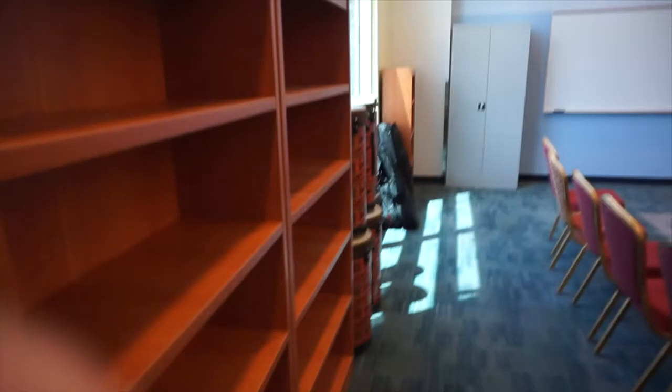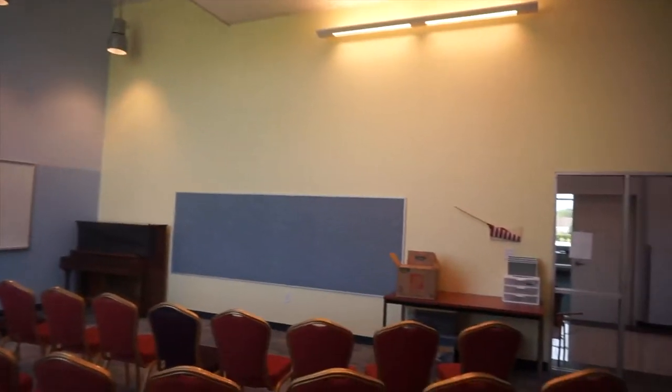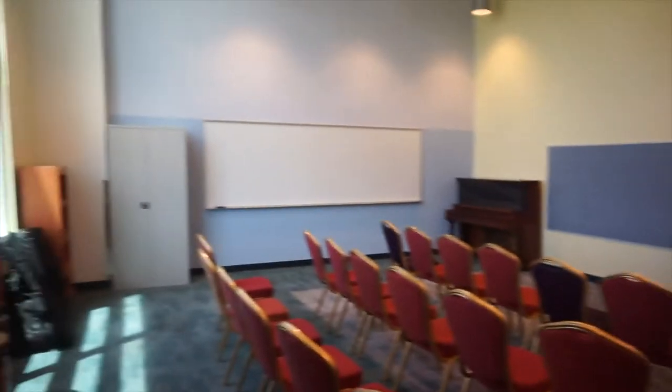Hopefully next week I can get more stuff done, labeling the shelves and putting up my signs, my anchor charts, all that stuff. I'm gonna get that stuff printed this weekend, and stuff for this wall. So yeah, that is my room thus far.